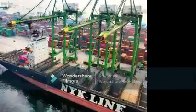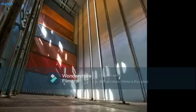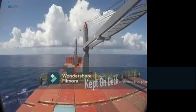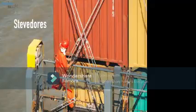The container can be stored in the ship's cargo hold, where container guides are provided to draw and place the container inside the hold. If the container is due for unloading in the next port, it will usually be kept on the deck. All deck containers are provided with extra lashing so that they do not become loose and fall overboard when the ship is out in rough seas. The container lashing is done by shore workers known as stevedores.